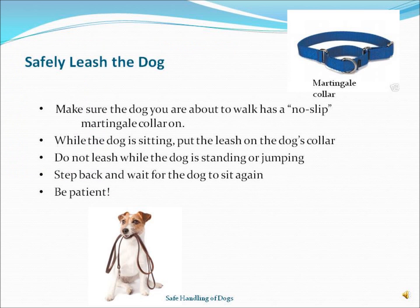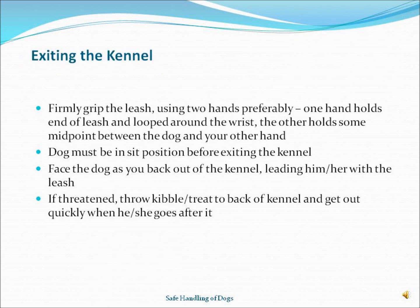Before you place the leash on the dog, make sure he has a no-slip martingale collar on. Do not put the leash on the collar until the dog's in a sit or four on the floor position. Be patient, it may take a little while. Remember to always hold the leash with two hands. Never take a dog out you are not fully comfortable handling.